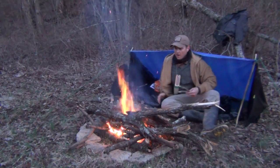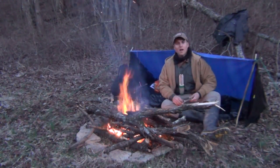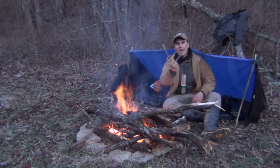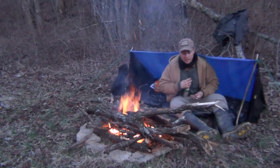So while the fire merrily burns and warms me up, it's starting to get cold, you can feel the temperature drop. I have one more task. I have to carve a pair of chopsticks because I have no eating utensils.